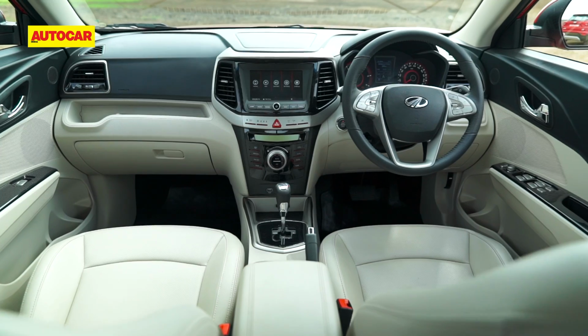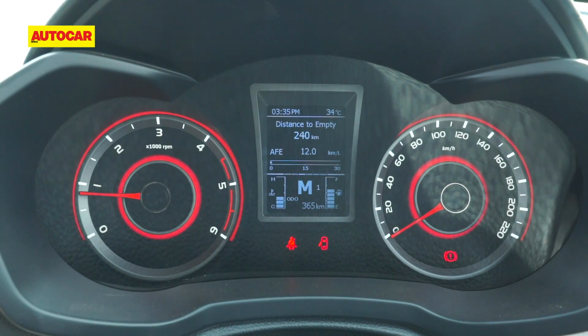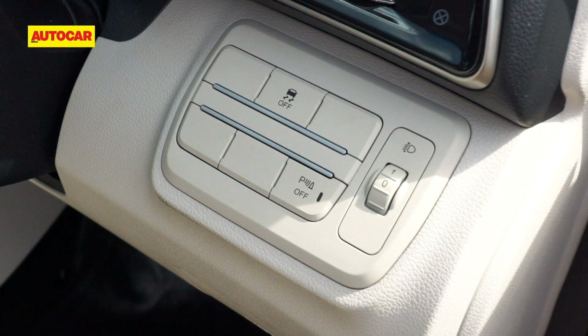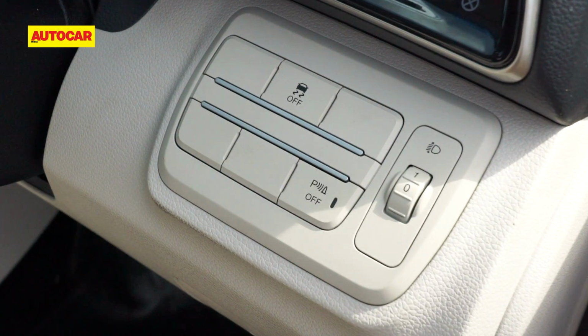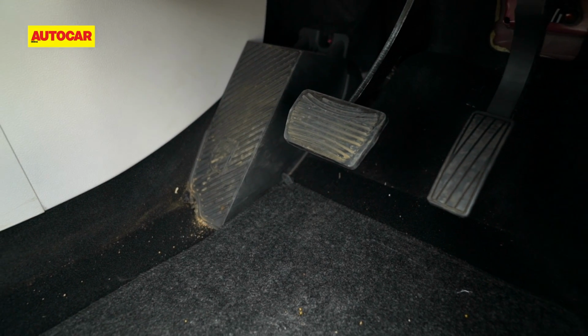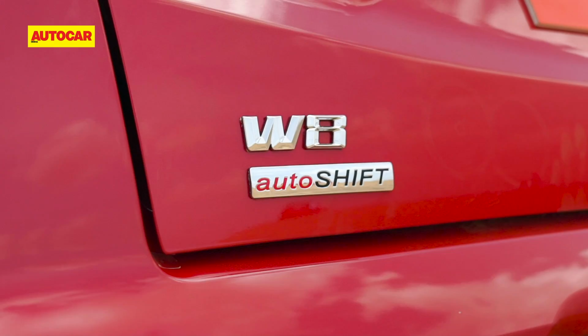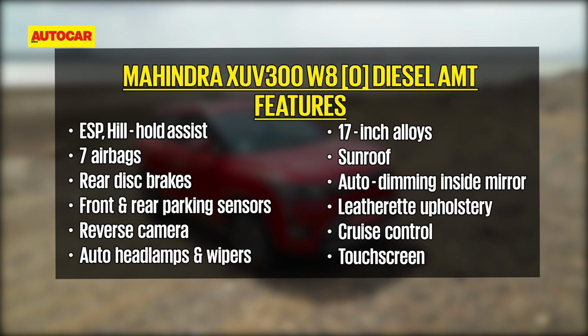On the inside, there's hardly any change except the MID, which now gets a prominent current gear indicator. Then there's a dummy button in place of that for the engine start-stop function. There's a dead pedal now, which isn't available in the manual. And finally, there's the AMT lever itself. The W8O variant comes extremely well equipped with most features that you'd expect in a car of this segment and then some more.